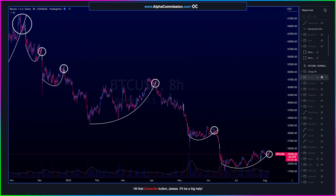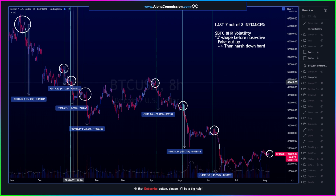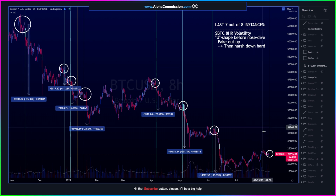You can see the circles suddenly appear. And in fact, I get even additional signals right here that would have warned of a drop. And so I think that we can establish that this is a pretty good signal, and it's even better than the growth curve model. And when combined together, it could be a little bit scary. Right now, we have them combined together.